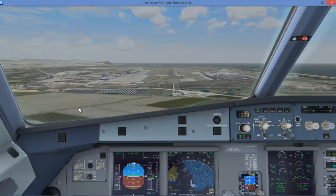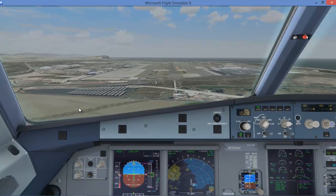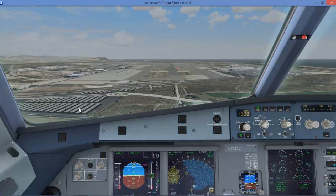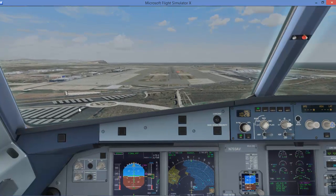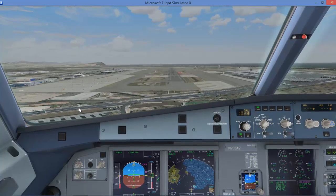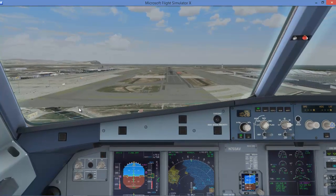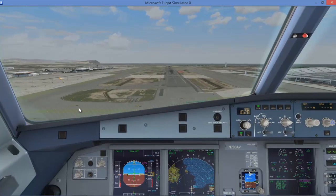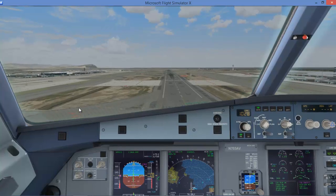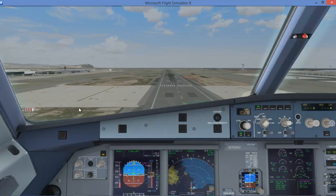Heading 180. 500. 300. 200. Flight slow. 139 contact. Minimum. Flight slow. 100. Continue. Flight slow.